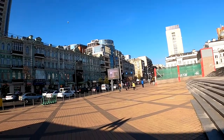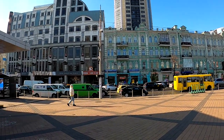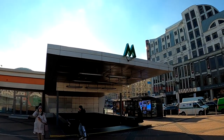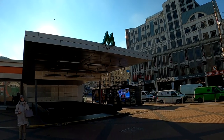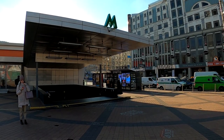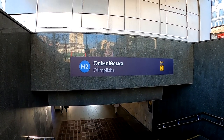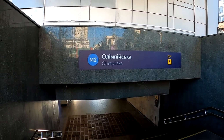So I go and grab myself a metro card and jump on it. So wherever you see the green M's here, the green M is the metro station. So all right, I'll go down and grab a card and head off. So this is the blue line, the M2 line, so Olympic station.